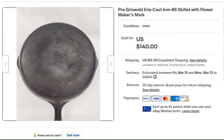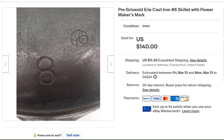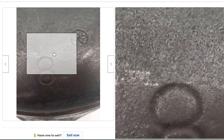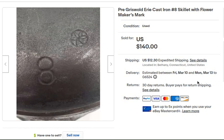And the reason I picked this up, I got it at an antique shop. You can see there's the Erie. Number 8 here is the size of the pan, but the special part is this little thing right here. That's the maker's mark. So the makers of the pot, they would stamp their own little mark on it sometimes. There were butterflies or just geometric shapes, like this one's a little star or flower. But if you see that and you notice that, that can add a lot of value to it.